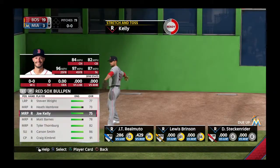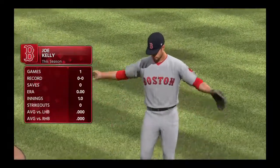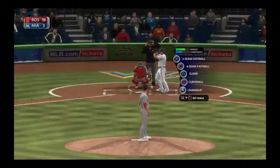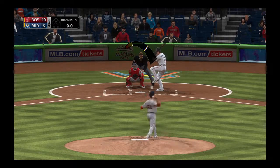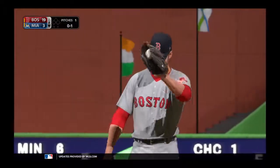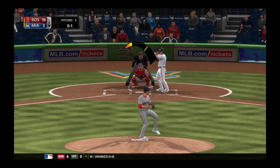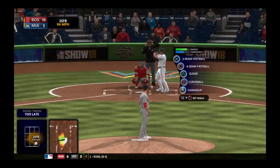Leading off for the Marlins, catcher, J.T. Realmuto. Now pitching for the Red Sox, number 56, Joe Kelly. From the stretch. Started that swing a bit too early. The 0-1 delivery. A wave and a miss, a tick behind a good fastball.